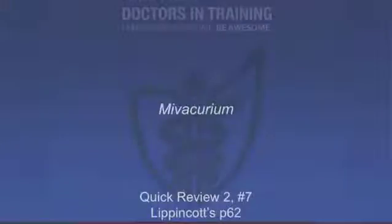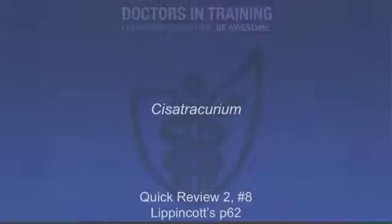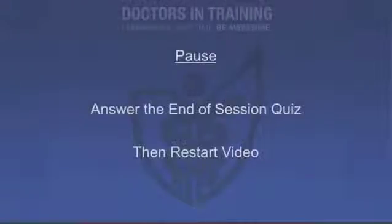Next, which non-depolarizing agent has the fastest recovery time and is therefore useful for short surgical procedures? Well, this is mivacurium. Next, which non-depolarizing agent spontaneously degrades in plasma and is the only non-depolarizing agent that does not need to be reduced in patients with renal failure? This is atracurium. So that's the end of our quick review. Now it's time for the end of session quiz. I want you to pause the video, answer the end of session quiz questions in your study guide, then restart the video and we'll go through the answers together.